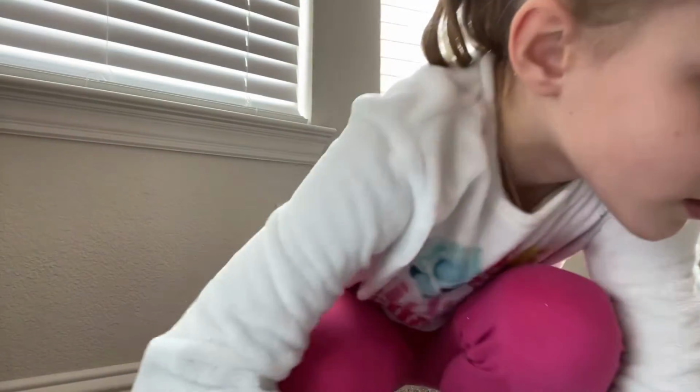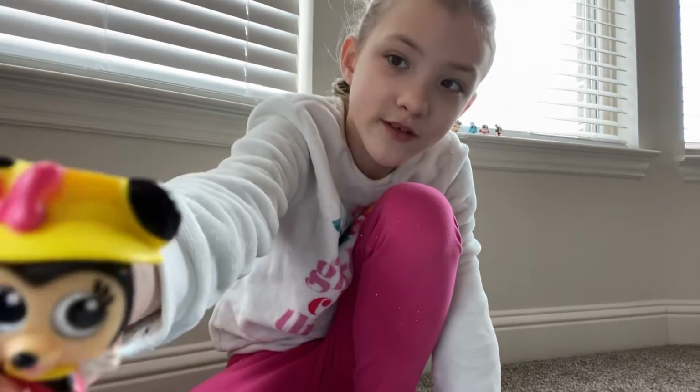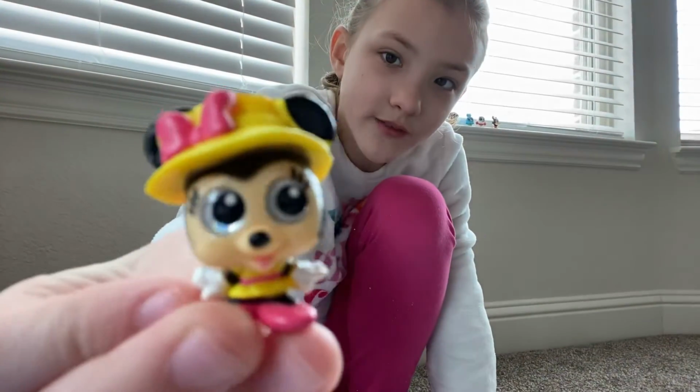I have more. Mickey, Minnie. I don't have the regular Minnie because she came with the cottage Minnie. So I don't have the regular Minnie yet, but I have the cottage one.